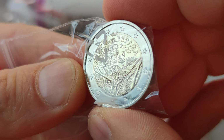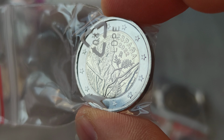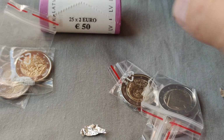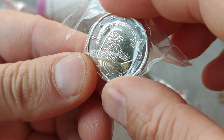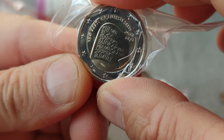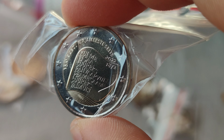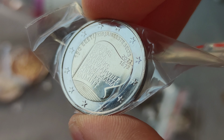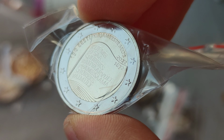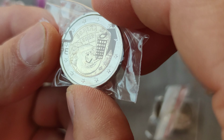Here another 2 euro coin 2022 from Spain. And here we got another from Estonia, I think. Yes, from Estonia, 2022. These are all coins from 2022.